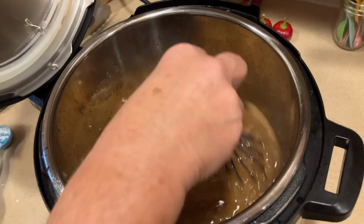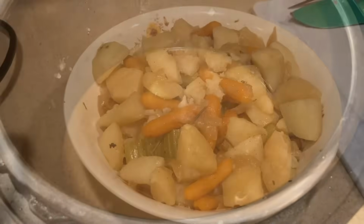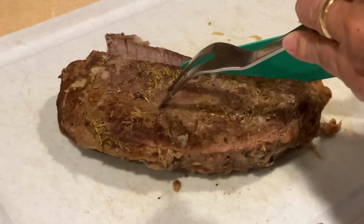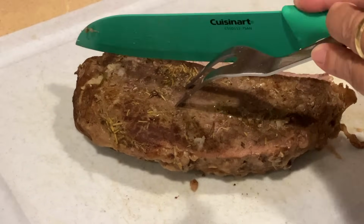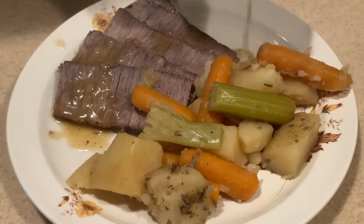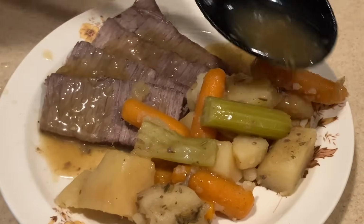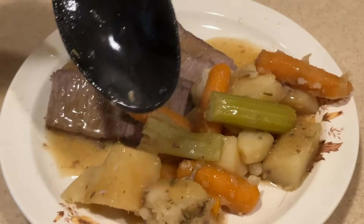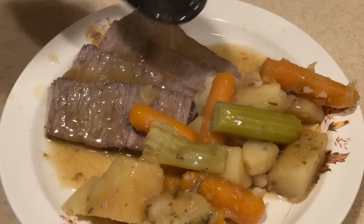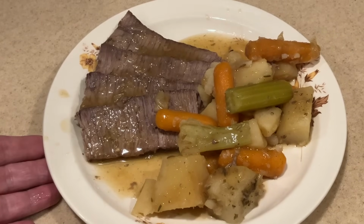Remember, the pot is hot. We're just gonna let this cook for a minute, let that gravy get thick. Here is our bowl of vegetables. Look at this. Just a perfect comfort food, delicious meal for this time of year.